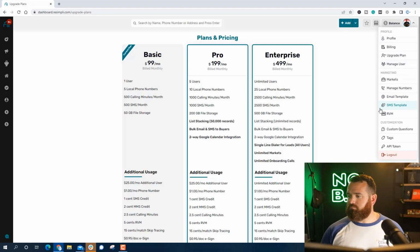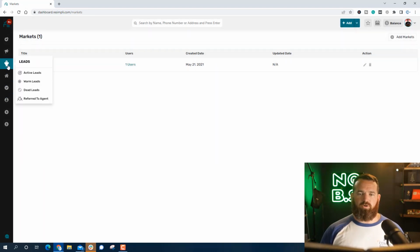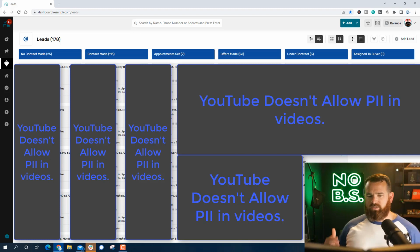And then I already showed you most of this. And then in here, you can go to the market. You can identify primary market. You can identify secondary markets. And if you're really growing and branching out, you can do all kinds of stuff in here. But we're going to go to the leads. So you can see I've got 178 active leads right here. So that's not including the 700 that are dead leads. Now, what I would do, this is just good practice every week, right?